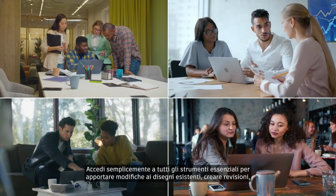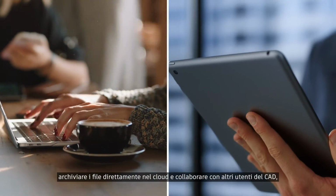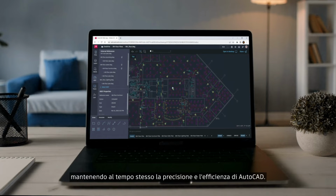Simply access all the vital tools you need to make edits to existing drawings, create markups, store files directly onto the cloud, and collaborate with fellow CAD users, all while maintaining the precision and efficiency of AutoCAD, and all at an attractive price, which won't set you back.